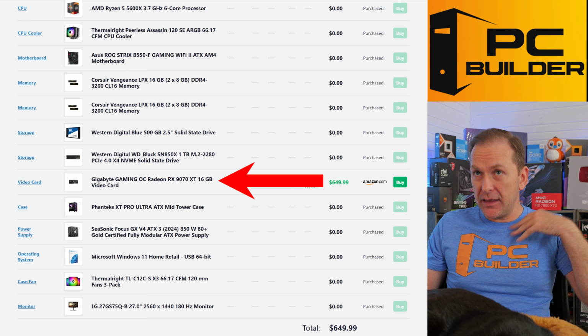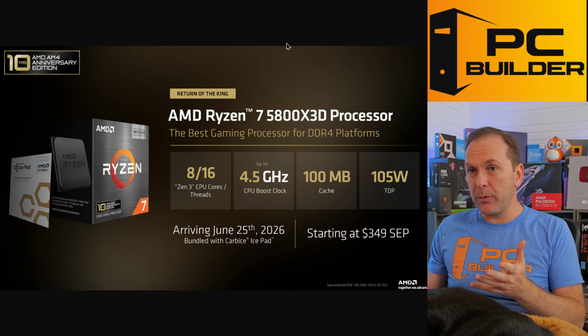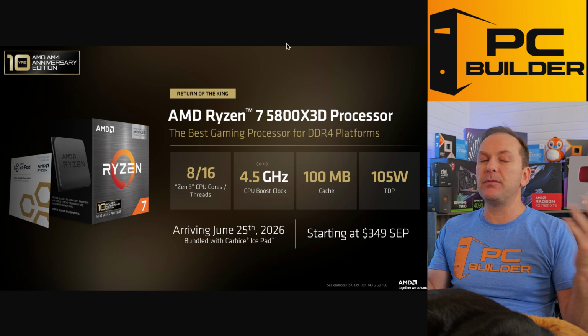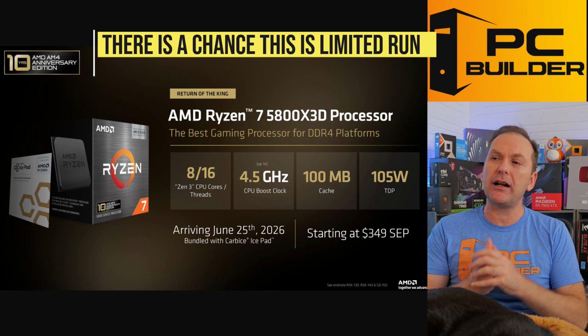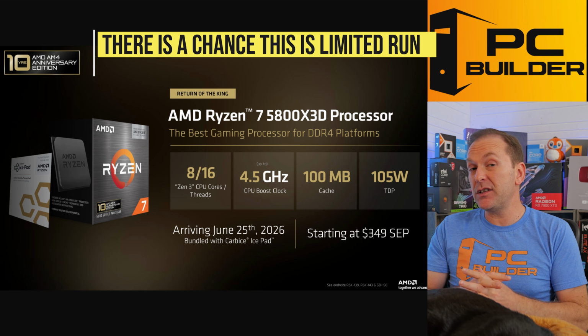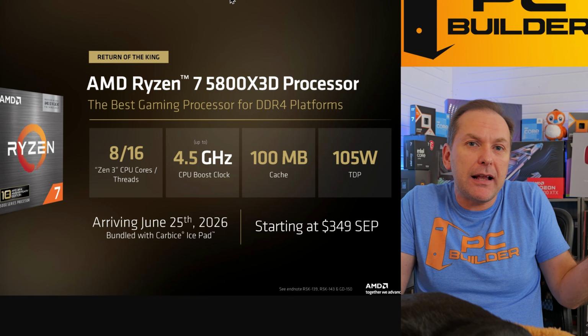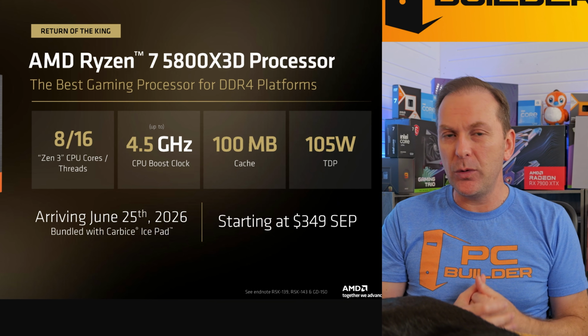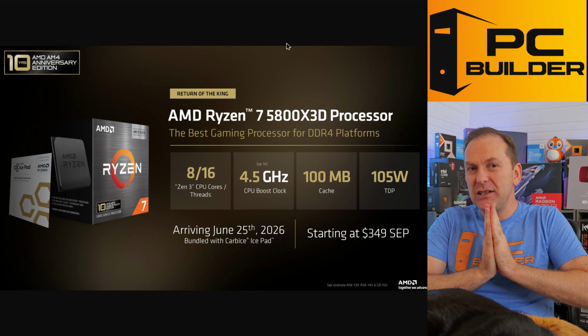The only thing I can think of right now is maybe one of the reasons not to do that upgrade and grab a 5800X3D is these may be a limited run. We know they ran out before. We know the 5700X3D ran out before. So it's entirely possible that if you don't get one now, you never will. Now, maybe that's not the worst thing. Maybe you'll just go to Zen 6 or Zen 7 at some point when you're ready to upgrade in the future. I would just consider all that.